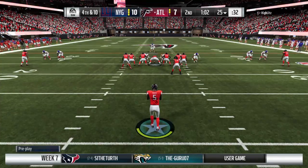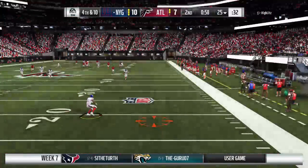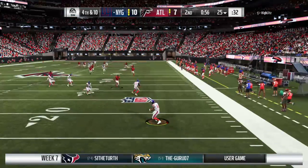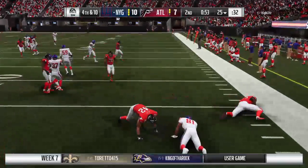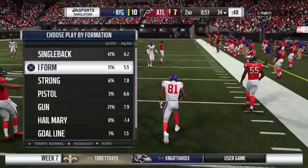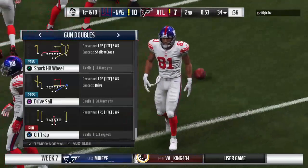What it does is it allows a defender to gain some ground, come from a long distance, and have a chance to affect the pass. On the return, it's Tate. Nice job bringing that one back. 14 on the return. And it'll be Giant football, 1st and 10.